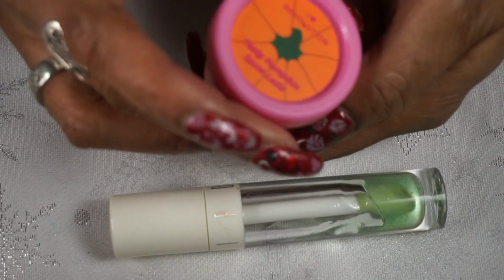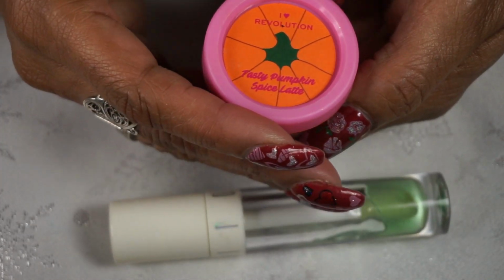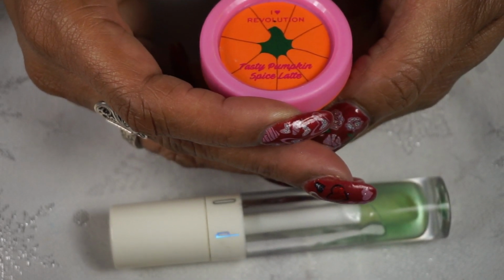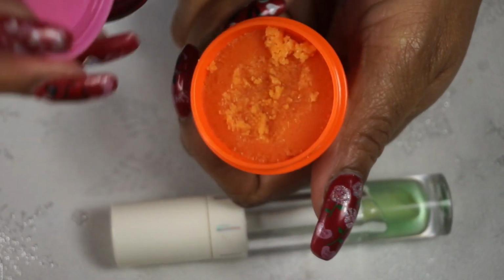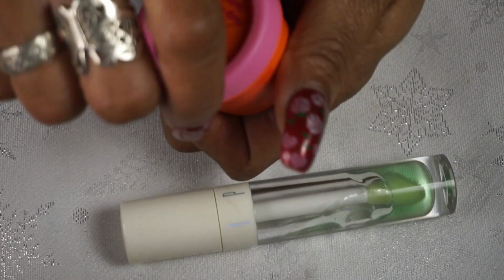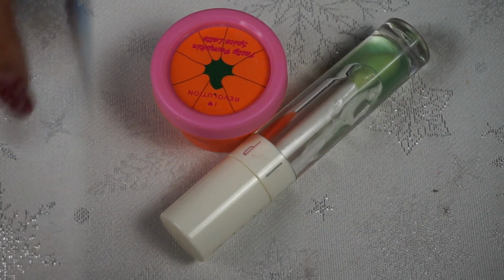And then for my lip scrub, I have this cute Revolution one. It came in a duo with the lip scrub and the lip mask. And this one is in Pumpkin Spice Latte. It's very gritty, and it does smell spicy, and I really like it. I got this at TJ Maxx. So those were my lip treatments.